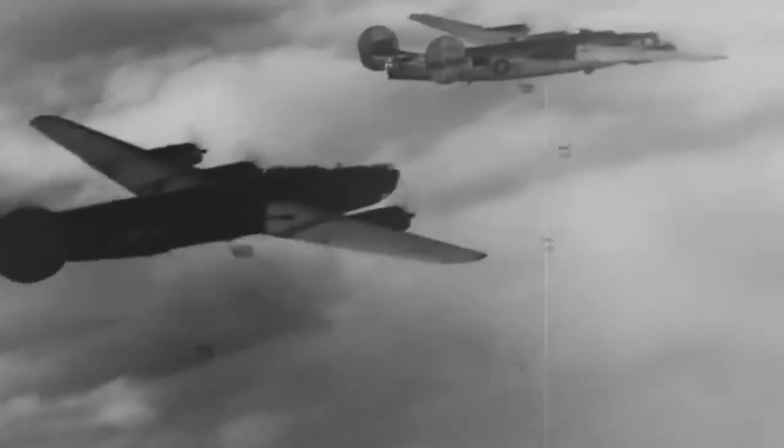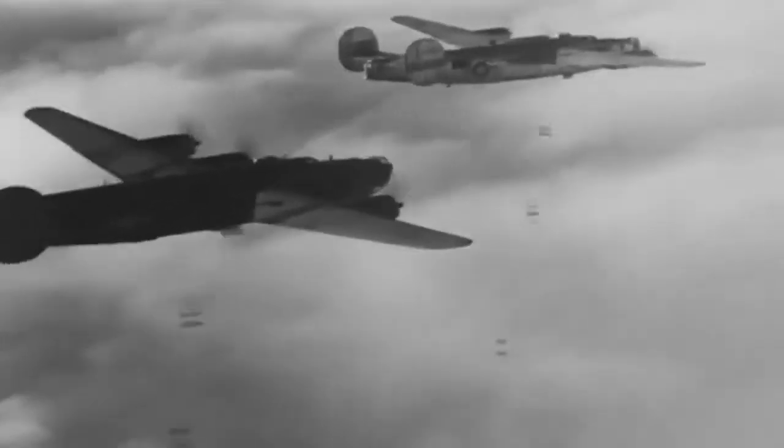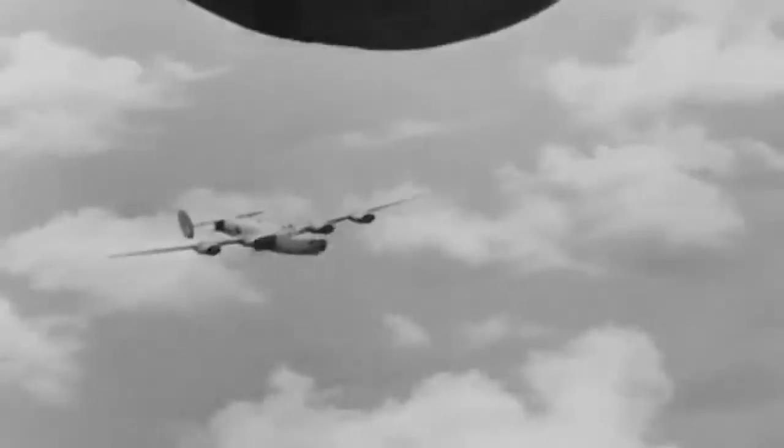You want to carry over the target such skill in emergency procedures that at the first touch of flak or fighter fire, you have the answer at your fingertips. Then you'll have what it takes to write a wing and a prayer story yourself, if you have to. Not just a rugged plane that has proved she can take a lot of pounding, but the know-how to make her give all she's got and to help her bring you safely home.